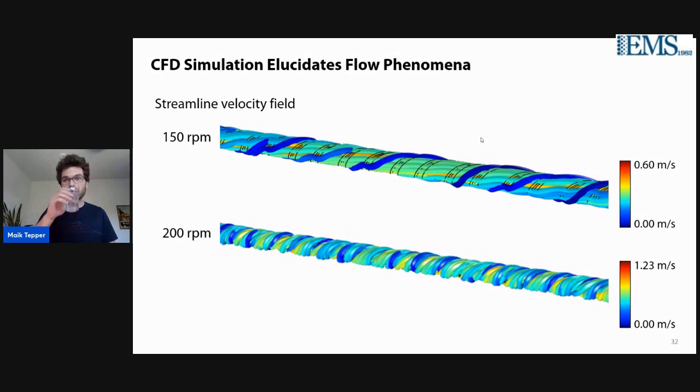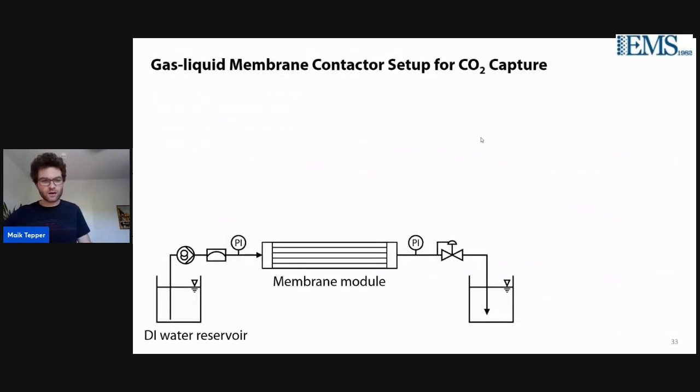Yeah. So from there, I come to the last part. Now the application as a gas liquid membrane contactor that I already talked about. So this is how our experiment looked like. So we had a DI water reservoir, so DI water as the absorbent. We pumped this absorbent through the lumen of the hollow fiber membranes, and then eventually collected it in a bath.